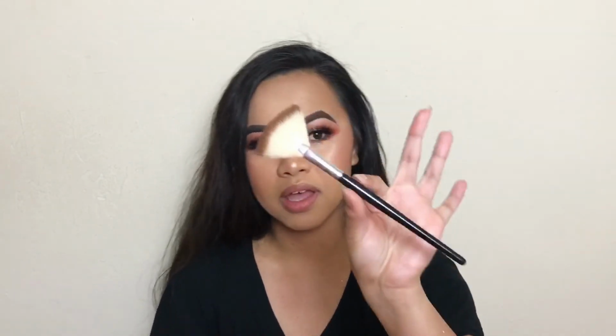So that is all for this look. Like I said, I'm not a pro or anything. I probably don't know what I'm doing half the time or what I'm saying. I don't know the perfect term for this and that, and I don't really know how to present my brushes like, oh, this is from this and that, but I tried my best.